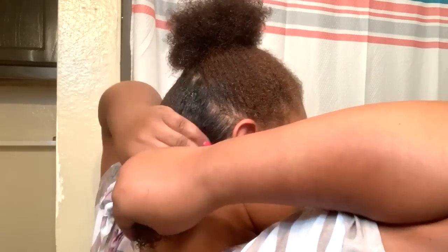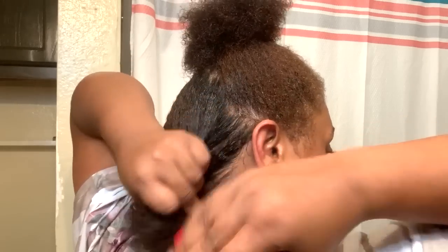And once again, smoothing and raking. This gel is not all sticky, gooey. It's not heavy. It's very light. It is different. That definition, baby. That definition right there. The curls don't lie. Oh, yeah. Let's speed it up.